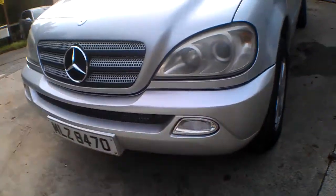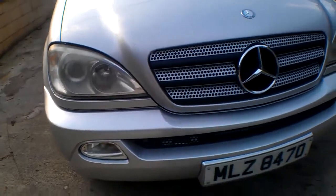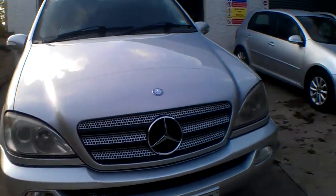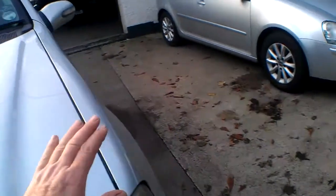Front fogs on the car, stone chipping to the leading edge of the bonnet, as you'd expect. Headlight covers are a little bit opaque. I don't think they'll fail the MOT, but they are just slightly opaque. You can polish them down. So splash attacks.